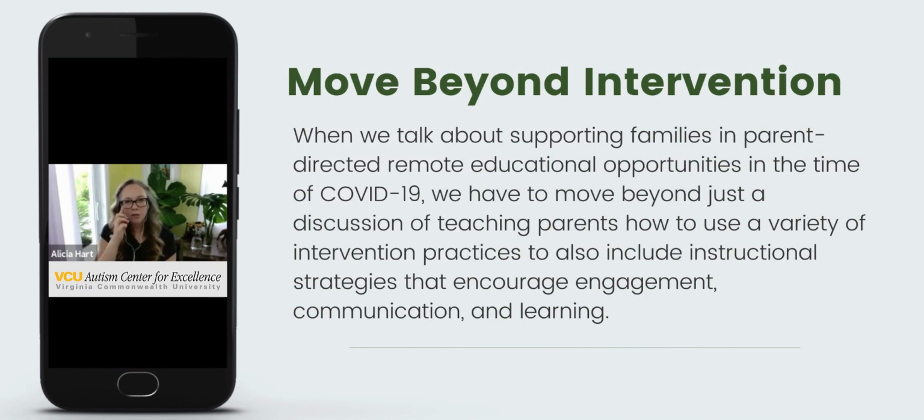Okay, so we took you just through a really quick way of describing parent-mediated interventions, and we've talked about this in other presentations, so we're not going to go into it at length here. But that's the framework when you think about parent-mediated interventions and doing it virtually, right? But the thing is, we want to move beyond intervention. When we think about parent-mediated interventions, we're using really specific evidence-based practices, especially for children with ASD. But we want to move beyond that, though.